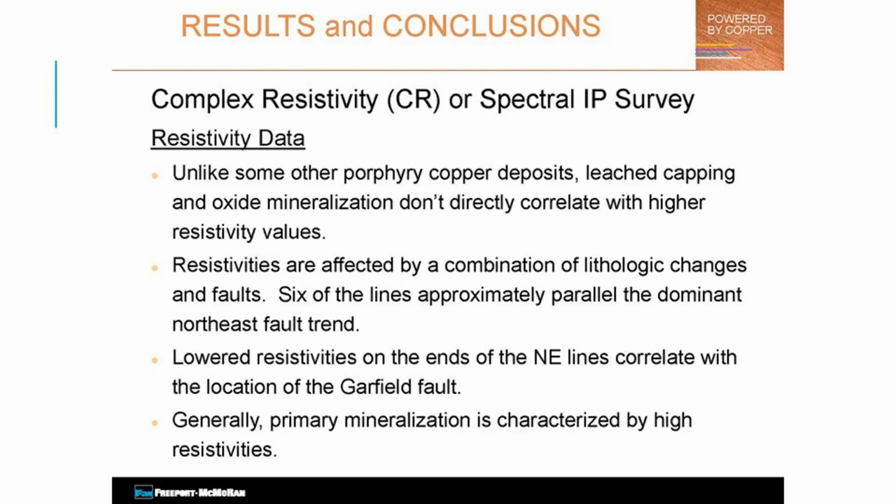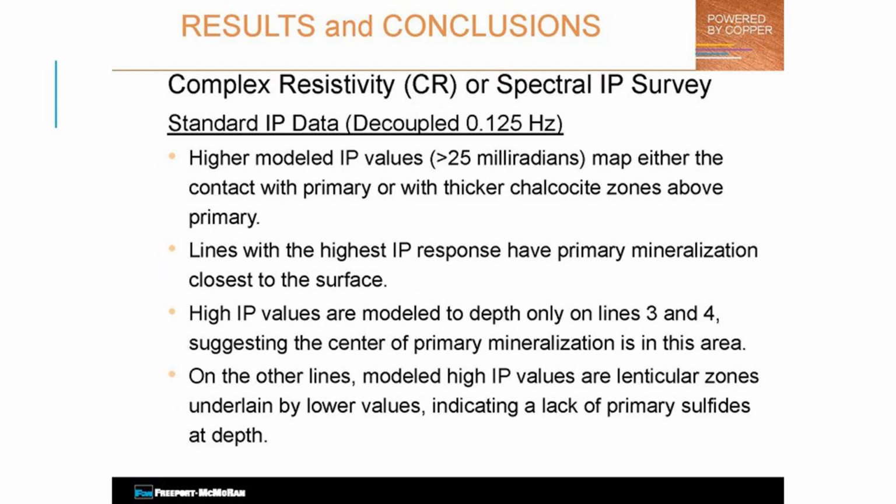Some of the conclusions are that the resistivity data for the leach capping and oxide mineralization don't directly correlate with higher resistivity values. Resistivity is affected by a combination of lithologic changes and faults. Six of the lines are approximately parallel to the dominant northeast fault trend. Lower resistivities on the ends of the northeast lines correlate with the location of the Garfield fault. Generally, primary mineralization is characterized by high resistivity. Higher model IP values map either the contact with primary or thicker chalcocite zones above primary.